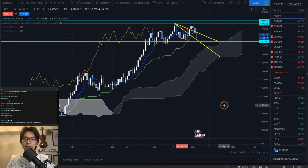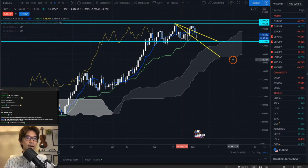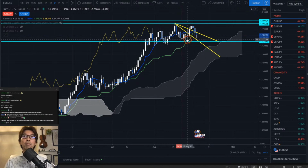So here is Euro USD, which is retracing right now. And this is quite interesting, so I will start to talk about this pair now. Here is the Euro USD daily chart. I was looking for a buy chance, but I stopped thinking about it from yesterday. Because first of all, Kumo's flat, Kijun-sen's flat. And the Tenkan-sen is gradually moving up, but Chikou span is actually touching the candles now.